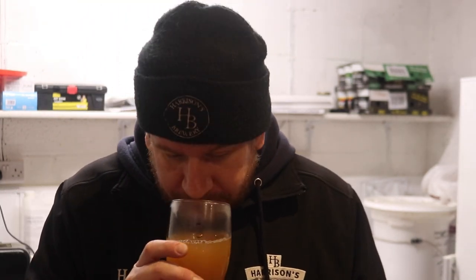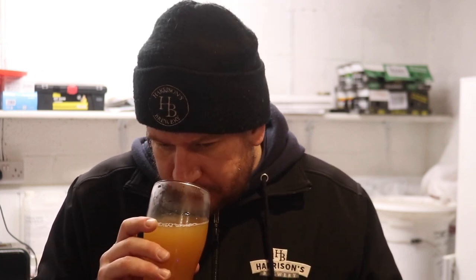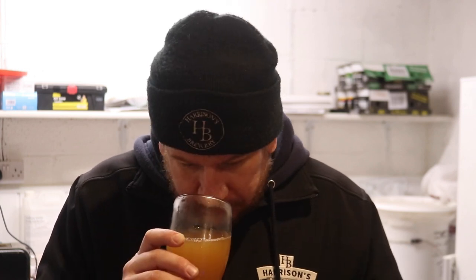Sneak peek, obviously it's still a bit green. God, it's not even 2 weeks old. So I'm definitely getting lime. I'm getting peach. I'm getting that fruity, tropical, not dank. It's very fruity, citrusy and tropical. Almost like a peach soft drink. Like Robinson's, I'm sure they do a peach one. Peach and apricot or something like that. Yeah, that might be the other aroma that I'm getting, apricot. Right, let's have a taste.